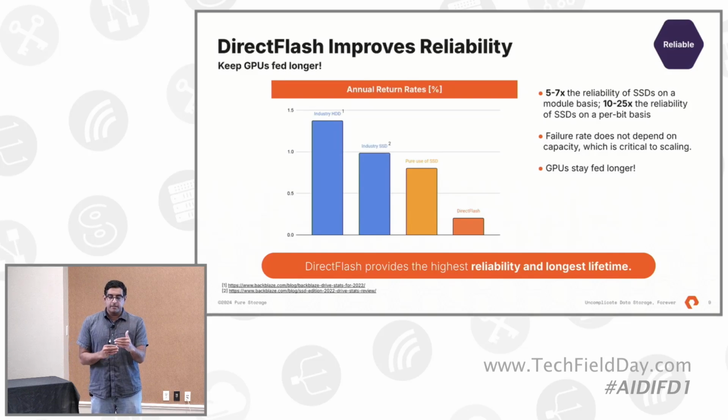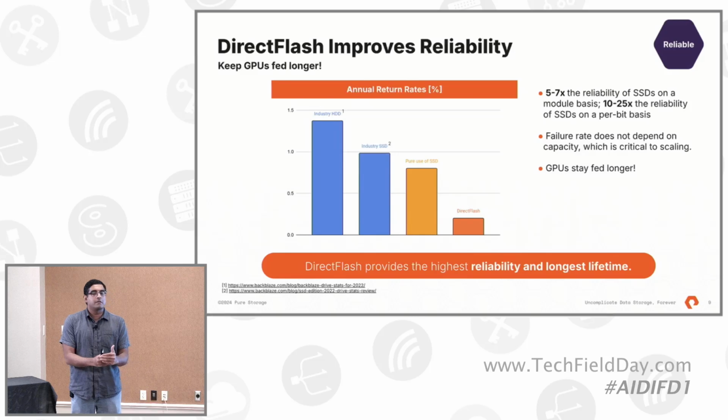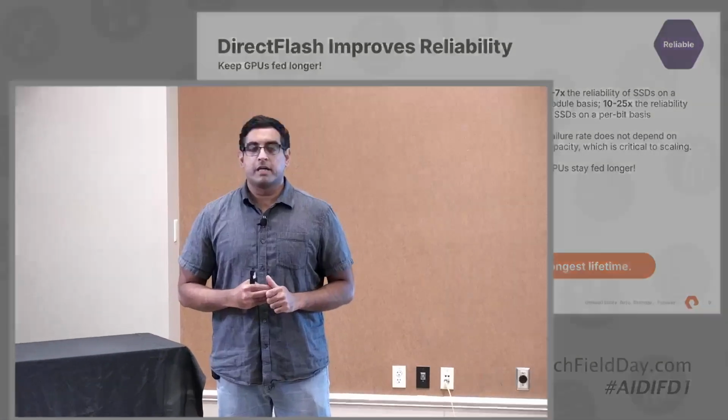So that simplicity reduces the burden on the SSD equivalents. And that's a fundamental reason as to why we're able to drive down the complexity of these devices and in turn boost their reliability. So as I show over here, each of our modules are about 5 to 7x the reliability of an SSD on a module basis. But I've also now mentioned that our modules are much larger than SSDs.